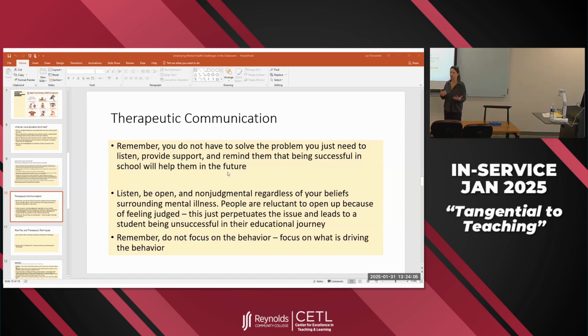Especially if they have anxiety, depression, ADHD, bipolar, whatever they're coming in with. But you need to listen, provide support, and remind them that being successful in school will help them in the future, okay? So that's about listening, really truly listening, being open and non-judgmental regarding your beliefs about the student, your feelings about the student, or what the underlying mental health issue is, okay?